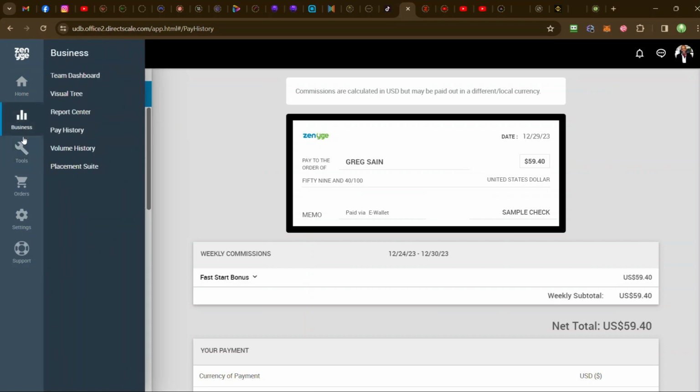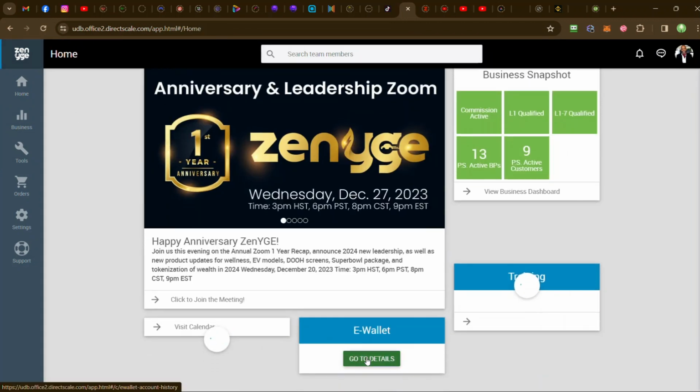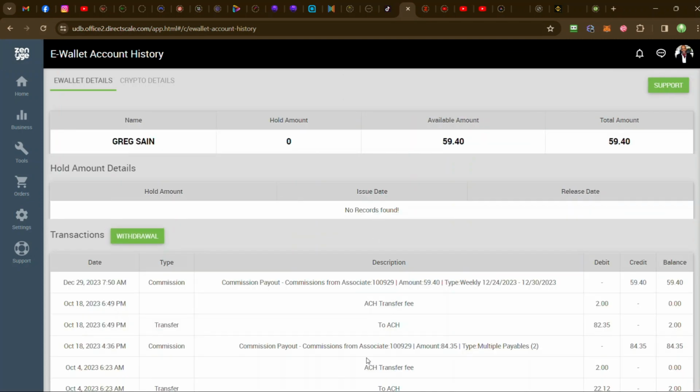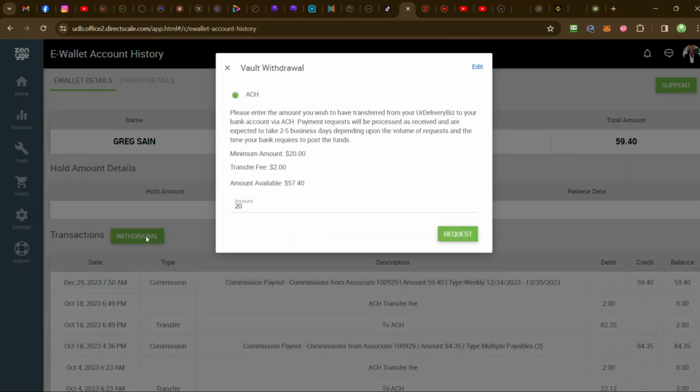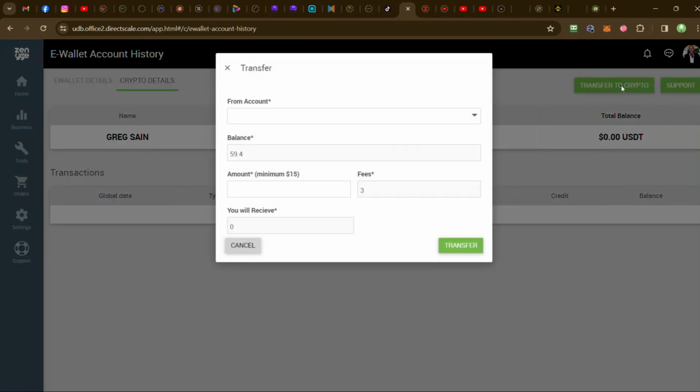But anyway, what you do then is you go back to home. As soon as that hits your account, it's also in your e-wallet. Go to details, right? Then you can either withdraw, which I'm going to do through ACH, and that sends the money directly to my bank account, or crypto details. I have no crypto. Transfer to crypto from amount, e-wallet, $59.40. Amount minimum, $15.